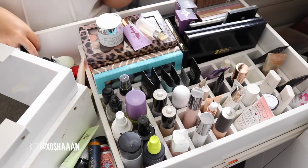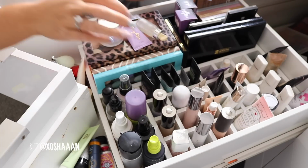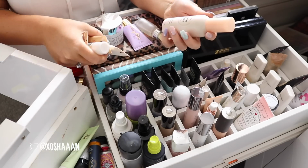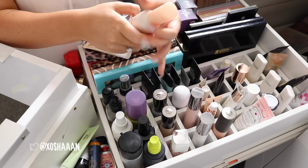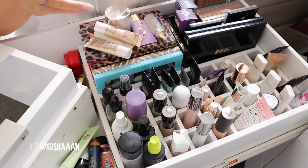I've got quite a few. I've got my Golden Strobe Cream. Got a few strobe creams going on. Okay, so I have this Face Blur by Etude House. Let me just try it. Oh, that feels really nice. I'm going to keep that.